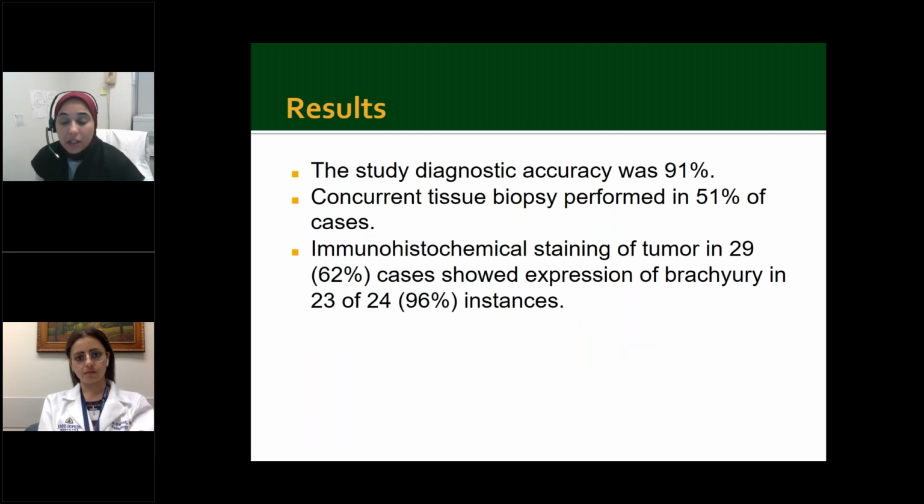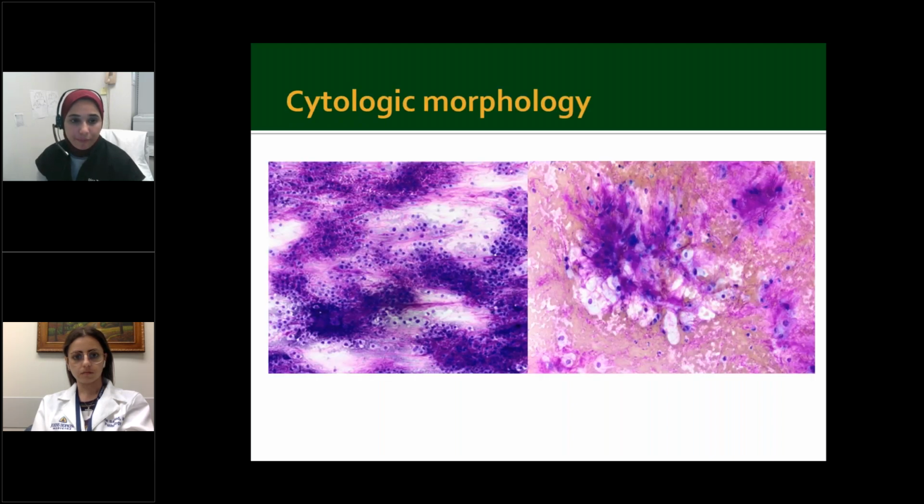So again, based on these results, the study diagnostic accuracy was actually 21, and concurrent tissue biopsy was performed in 51% of the cases. IHC stain was done in 29 cases, which basically represent 62% of the cases. So they were able to do the brachyury stain in 23 of 24 cases in this study.